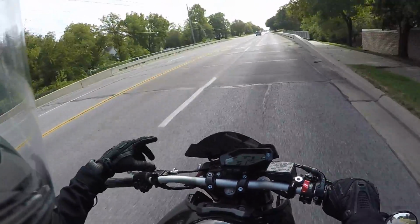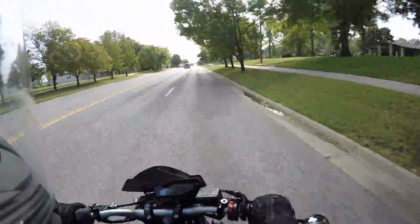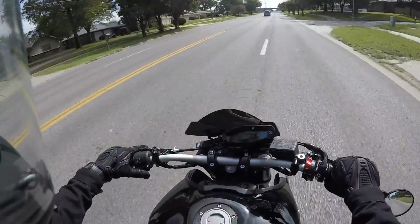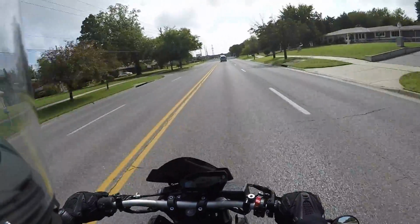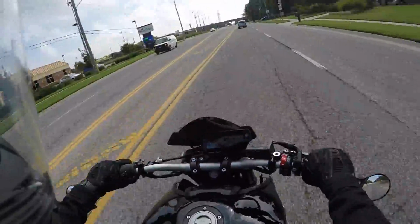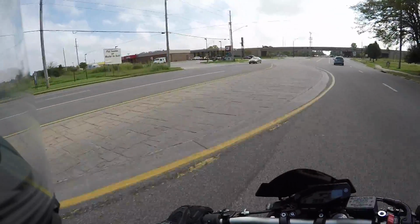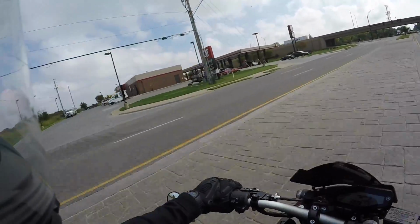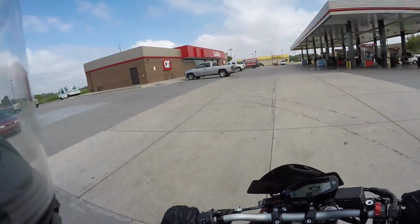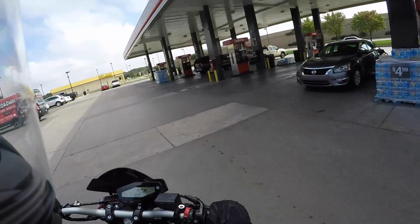I've also got a windscreen on it. The exhaust that I put on there is the Akrapovic full titanium. I like the way it looks, I like the way it sounds. I took the decibel killer out of it, so it's nice and loud. Doesn't have a cat on it. I put a Power Commander on it. So it's running pretty good for the most part, except for that weird little start that I had this morning.